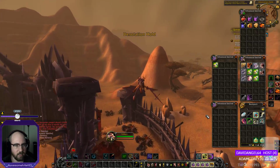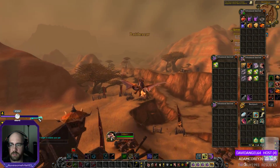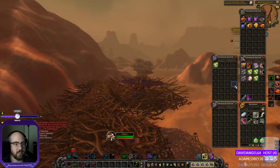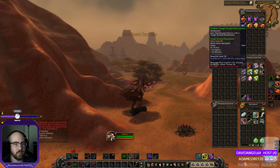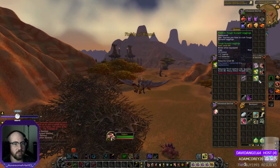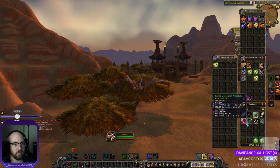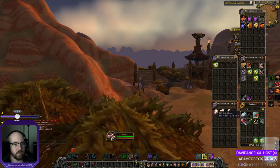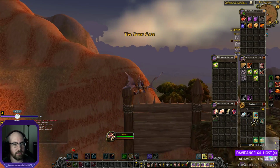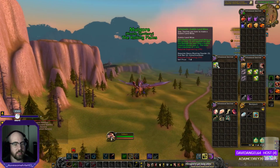Did I get any leather for leatherworking? See, I got some leatherworking stuff here though. That's cool. Crafting reagent, that's for cooking. Okay, that's sellable. Bones, parts. That's a gun. Not as good as mine. More bones. There's a claw. That's engineering. Okay.